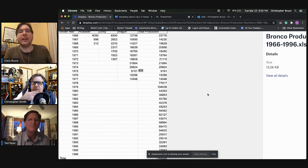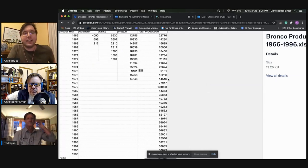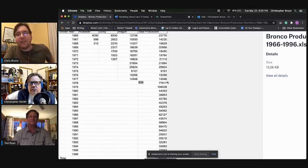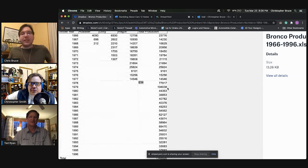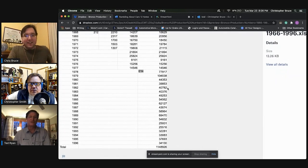For anyone watching right now, we have a graph here of Bronco sales numbers. 77,917. The year before that, 14,546. The year after that 77,000 number, for 79, 104,038. In the late 70s, people loved the Bronco. That was the second generation. They loved the second generation.